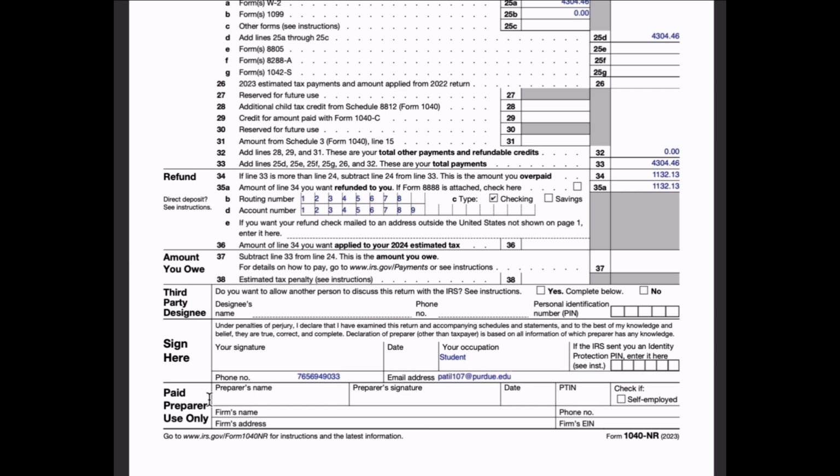This section can be left blank because we filled out all the form by ourselves and not by any paid preparer. Put your signature and the date when you printed out the form. Don't forget this, otherwise your form 1040 will be incomplete. Make sure you add your signature by hand and also the date. That's it for the form 1040 NR.